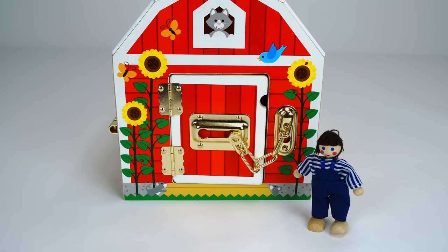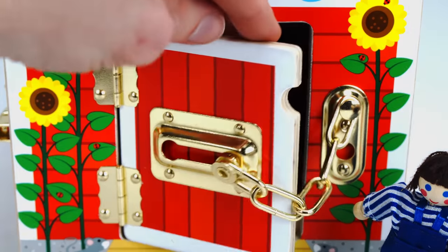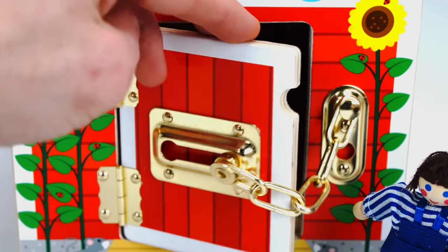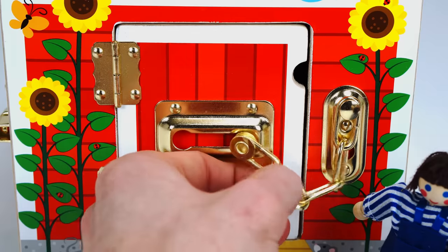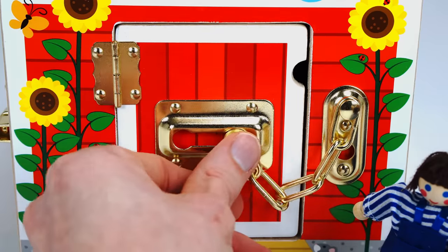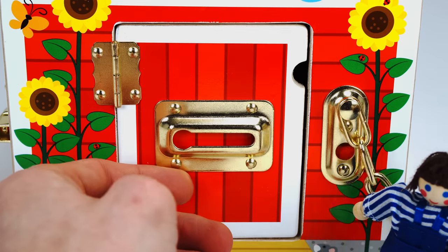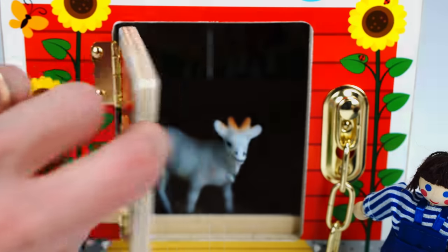Before we open this next door, can anybody find the cat? If you can, tell me in the comments what color it is. Now let's take a look at this door. Oh, it can almost open, but it's stuck from the latch. How should we get it open? If I pull on the chain, it's still stuck. Maybe we can slide it over. Oh, and then it comes right out. Now we can open the door.